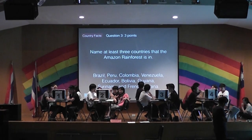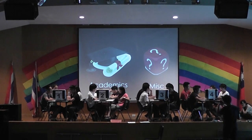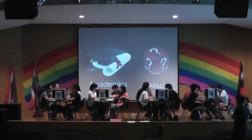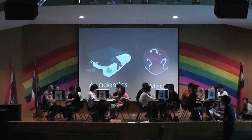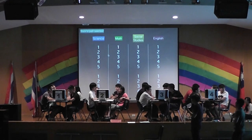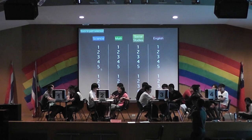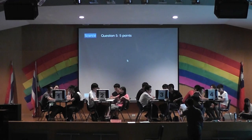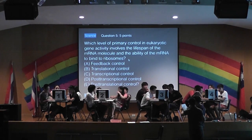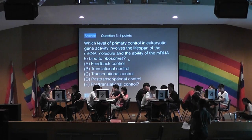Let's count to three again. The first to press the buzzer gets to choose a category. One, two, three. Team number two. Academics. Science five. Which of the following levels of primary control in eukaryotic gene activity involves the mRNA molecule and the ability of the mRNA to bind to ribosomes?